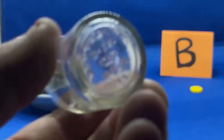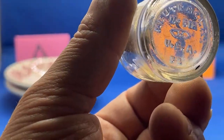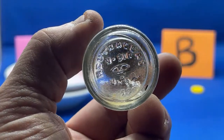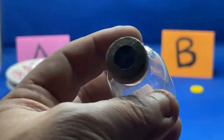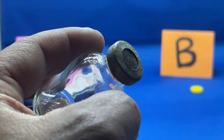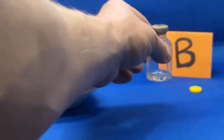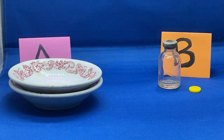And B is going to be the Nutriglass. This is an IV bottle, you can see. You'd stick your needle down through there into your solution. So we're gonna put that one in there. What else do we have?